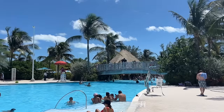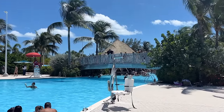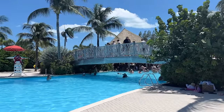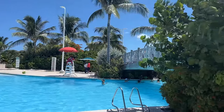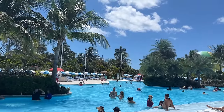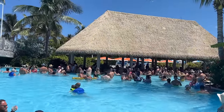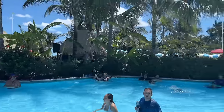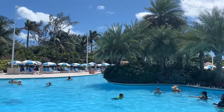There's a walk-up bar over here, a bunch of lounge chairs. Wow, this is pretty cool over here. So if you don't want to sit on the beach or anything, and you want to enjoy the party, it's over here. And it looks like it's fairly shallow all the way around. I'm gonna get in the water a little bit because it's hot. Walk up bar over there. Looks like it's only like 3 feet deep. This is pretty sweet. Pretty nice. It's pretty big too.